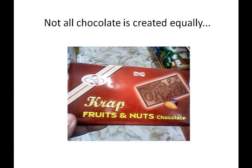I think that's a fairly well-made point. There's lots of bad chocolate out there. This is a real brand. I don't think this is from an English-speaking nation.